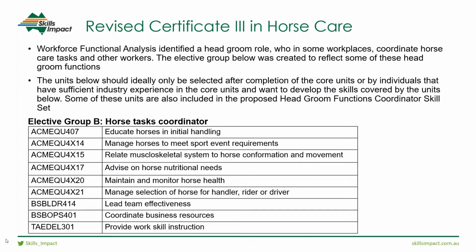So we're going to put advice in the implementation guide that the units in this group should ideally only be selected after completion of the core units or by individuals that have sufficient industry experience in the core skills and knowledge and want to develop these coordination type skills. And we've listed these units, or some of them, not all of them, in the head groom functions coordinator skill set. Again, really clunky title. I don't know how to better express that. Maybe we'll get some ideas from the feedback.